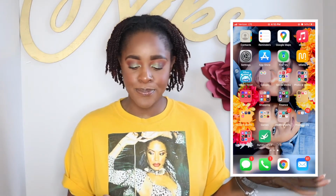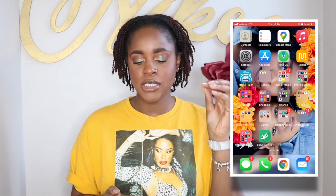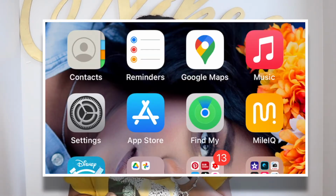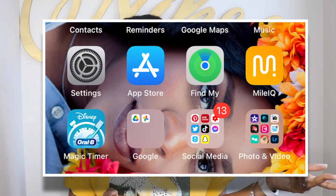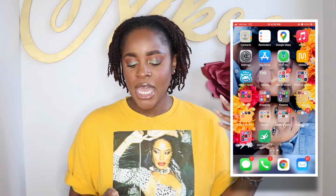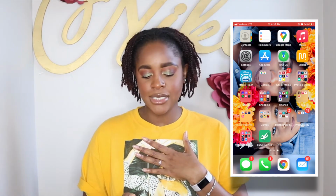In my next home screen are just the rest of my apps. I used to have a third home screen, but since I kind of rearranged things, it's just all together. So the loose apps you see up top: contacts, reminders, Google Maps, music, settings, app store, Find My, MileIQ, Magic Timer. That's for my daughter. And then the rest of my apps are in folders. I could probably organize the rest of these too, but not necessary right now.